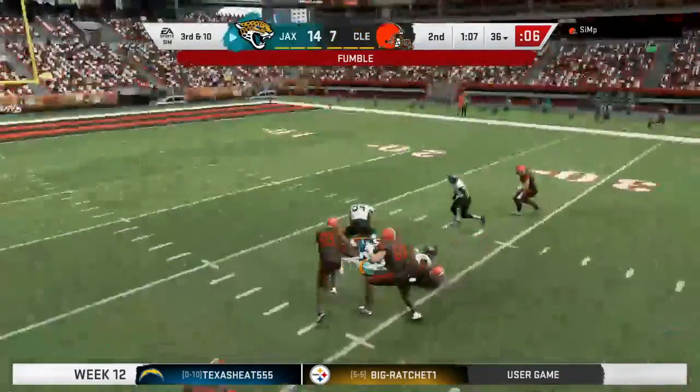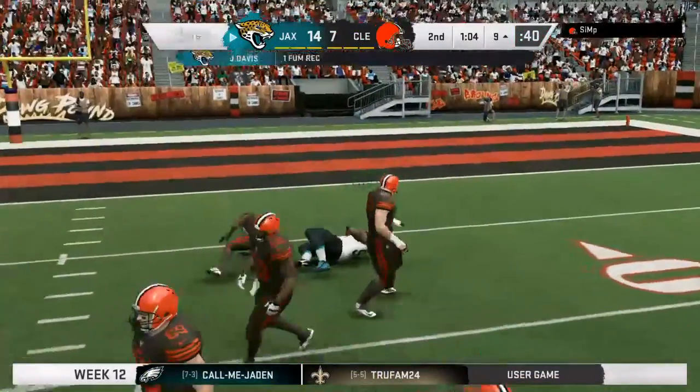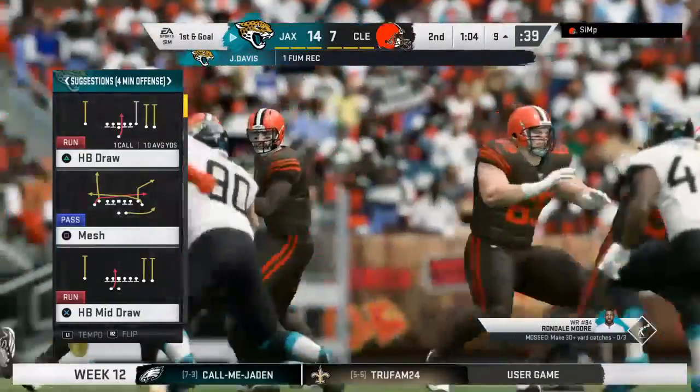Now Mayfield lost the football. And the Jags grab it. Does the big boy have the juice? And he'll bring it back to the 9-yard line.